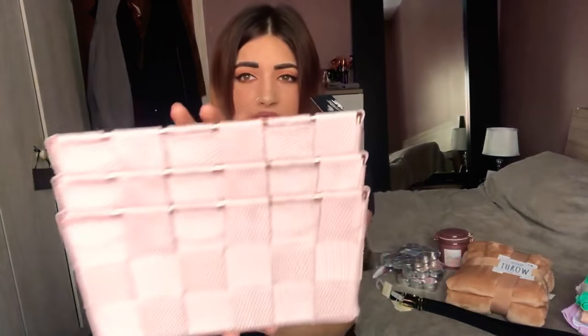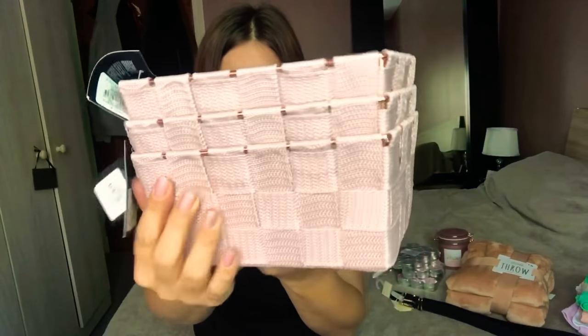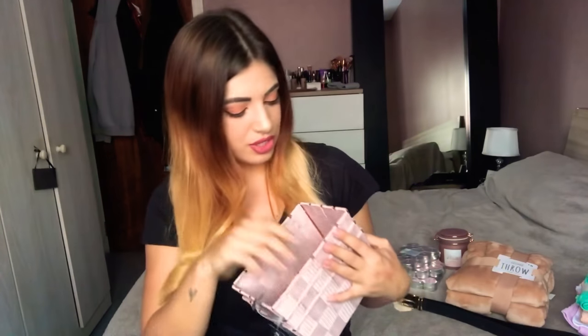So you guys, the next thing I bought, which I thought was really pretty, is home storage bath, bed, office and kitchen baskets. They have a rose gold metal, and the material is pretty nice. I've got a thing for rose gold at the moment, or any warm colors. I am going to use these for my palettes and things like that, because I pretty much got all my makeup over.